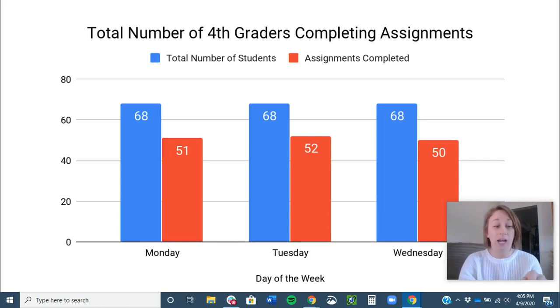On Monday, 51 students turned in all of their work. Awesome. On Tuesday, there were 52 scholars who turned in their work. And on Wednesday, there were 50 scholars. So we're kind of going up and then down. Make sure you're all submitting your work. I would really love to see that number get all the way to 68. If we can get every single scholar in our classroom submitting all of their work, that would be awesome.